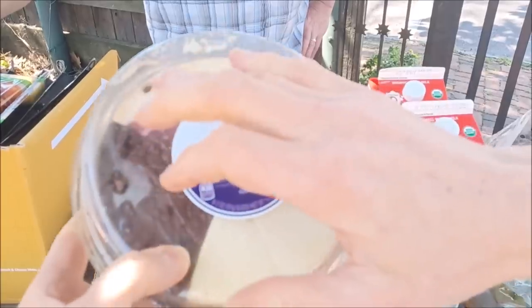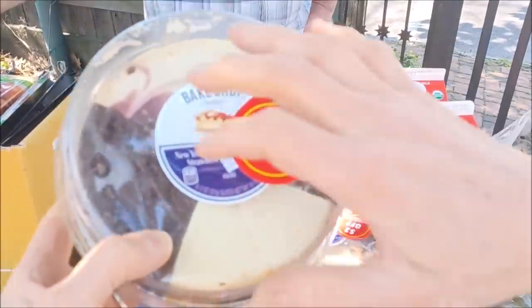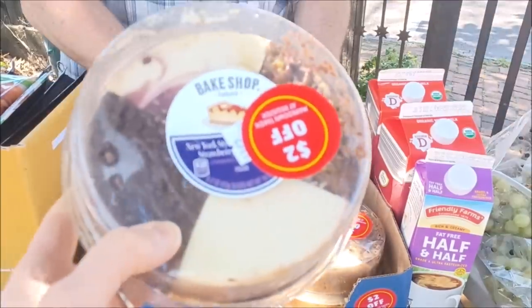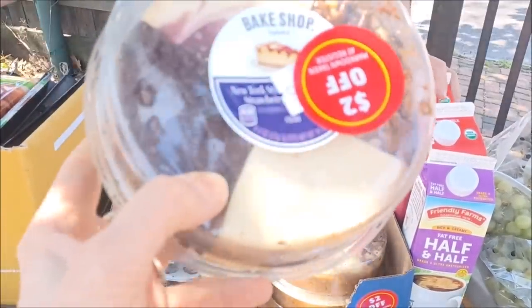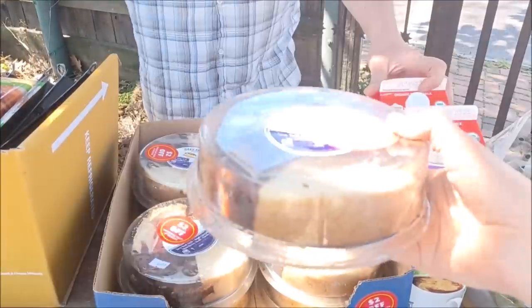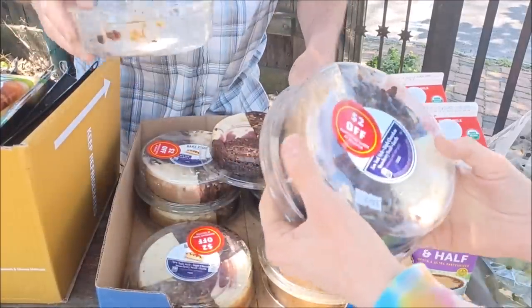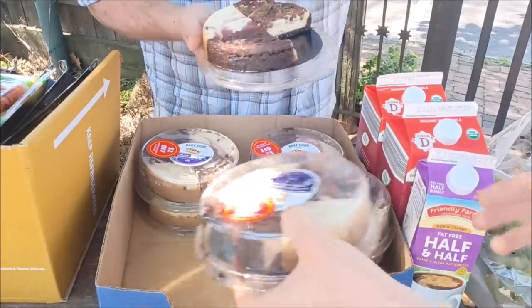But I also have to say, even though I wouldn't think the chocolate would be my favorite, because I would think the plain would be, the chocolate is an absolute delight, and so is the turtle. They're all amazing. Even if you think, oh, I don't like chocolate cheesecake, I don't like all that fancy weird stuff, these are so delicious. And the best by date is yesterday's date. They look fine.